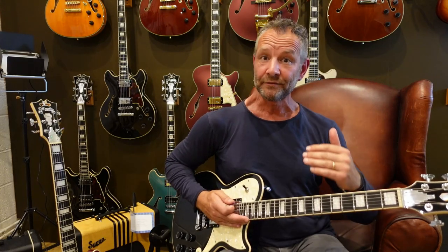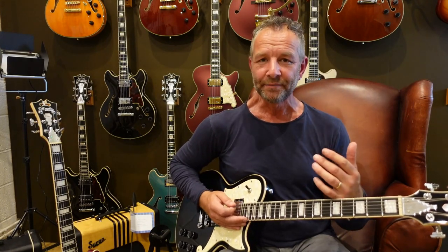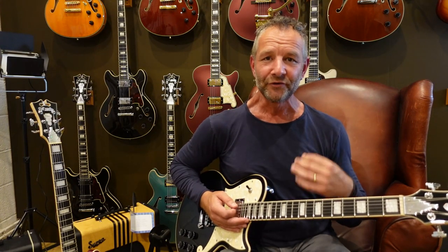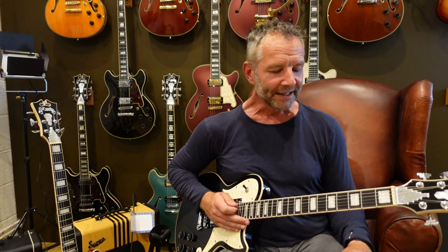Also, it has a flat fretboard. The fretboard's very flat. The radius is flat. Again, it lends itself to faster playing styles, so whether you are a bit of a virtuoso jazz guitarist or a rock player, you're going to love this guitar. It's going to be very, very easy for you to play those fast guitar lines.